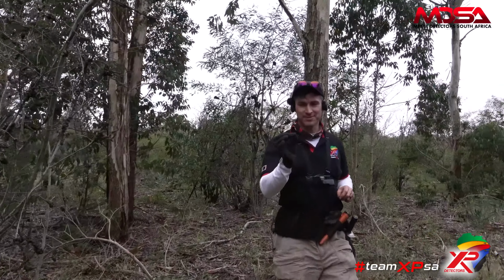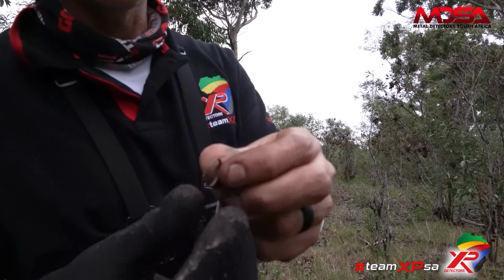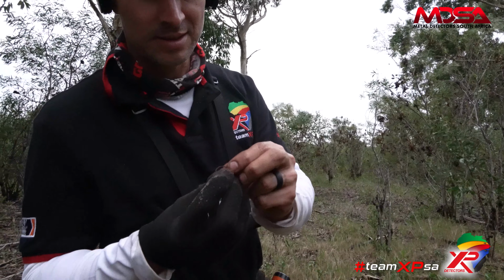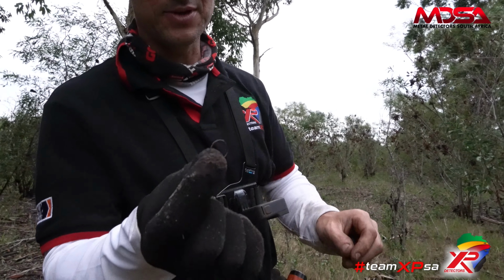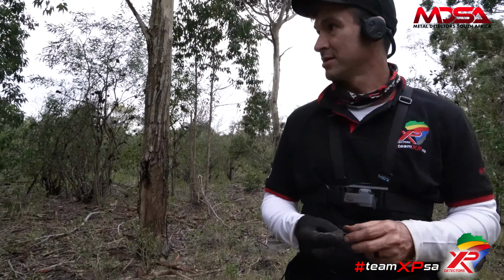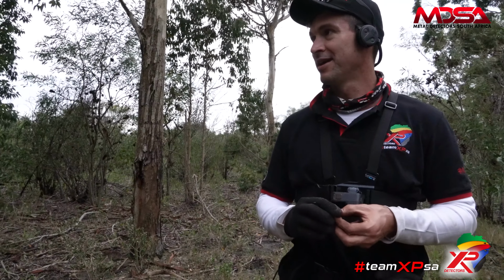I've just found what could be a little kid's ring. Got some detail on there. Very, very small. Ringing in the low 50s.